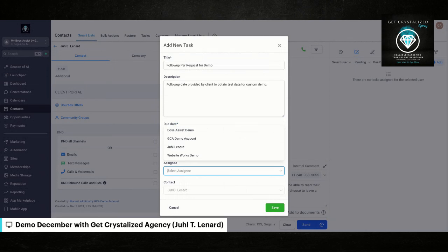So if maybe you have 3 or 4 different team members and they have different functions. Maybe one does sales, one does other follow-ups. Or maybe you have a sales team that you want to manage and own their own sales leads. Then they can be set up in the platform to only be able to see those leads that belong to them. Okay. And so you can assign tasks to different people.